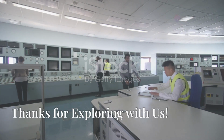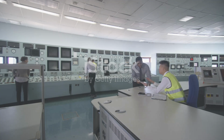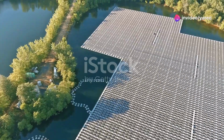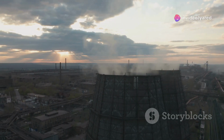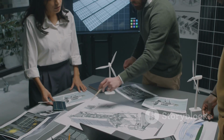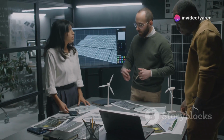our world. Thanks for joining us on this journey through the essential energy systems in thermal engineering. From power generation to energy conservation, we've covered a lot of ground today. Remember, thermal engineering is all around us, shaping our world in countless ways. By understanding these systems, we can appreciate the ingenuity of engineers and the importance of using energy wisely.